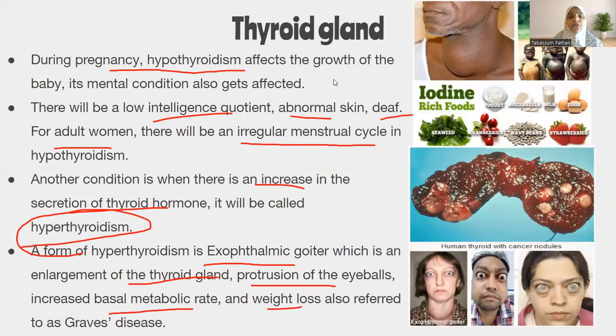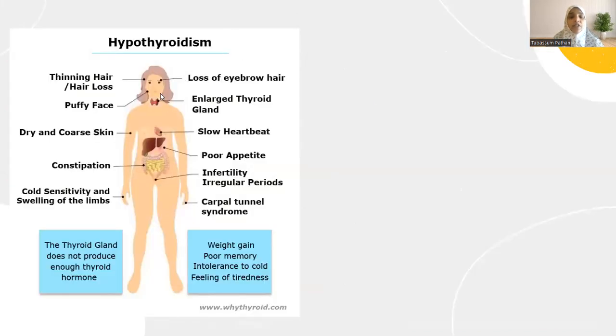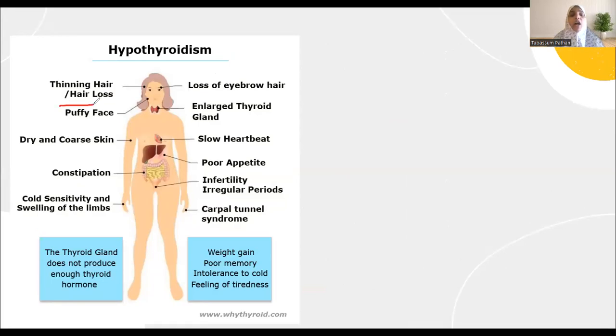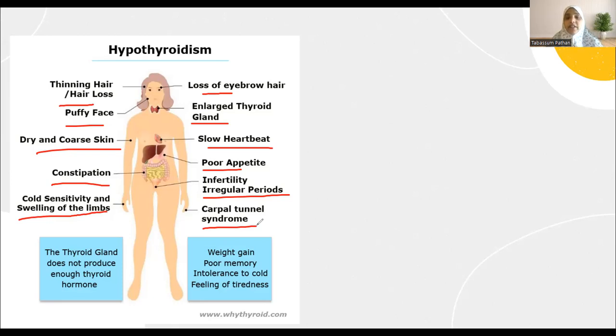So this is the chart that gives you a detailed picture of what the symptoms of hypothyroidism are, when low amounts of thyroid hormone are secreted: for example, thinning of the hair, loss of eyebrow, enlarged thyroid gland, swollen, puffy face, dry and coarse skin, slow heartbeat, poor appetite, infertility or irregular menstrual cycle, altered metabolic activities which can lead to constipation and digestive problems, cold sensitivity and swelling of the limbs. Then carpal tunnel syndrome, that is numbing of the fingers and feet.